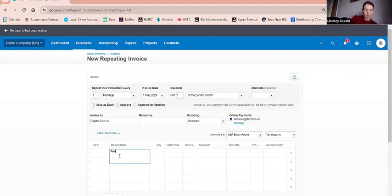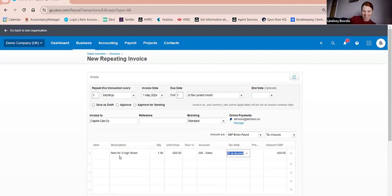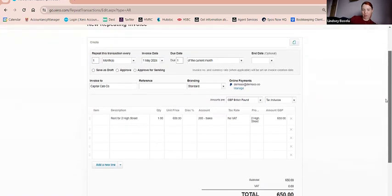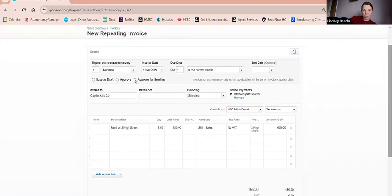And it's going to be rent for number 2 High Street. I'm sticking with that one because it will make more sense later. And that's no VAT. Number 2 High Street. So that's how my invoice will look. So it's £650 for a month with no VAT. And I'm going to tick this box up here that says approve for sending.